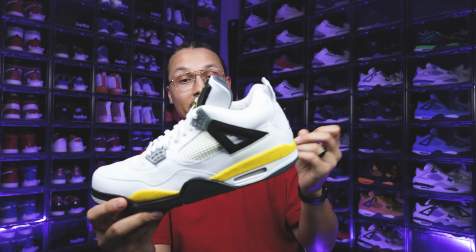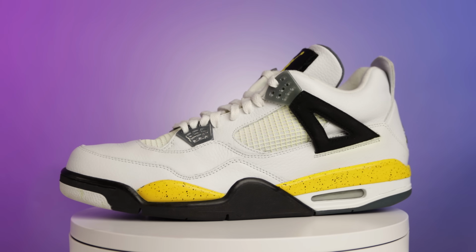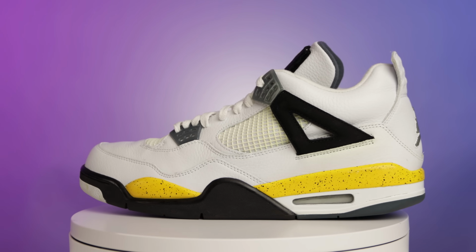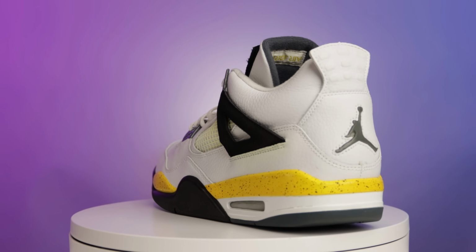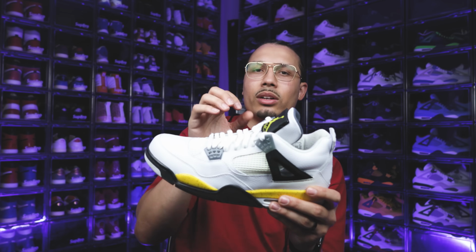This pair actually released to the public, and if you don't know about these, this was another great colorway. This makes me think about it real quick. Sorry about the tangent, but I gotta make a video about shoes that I haven't ever owned, or that I want to get back in my collection, because this is one of those types of sneakers.